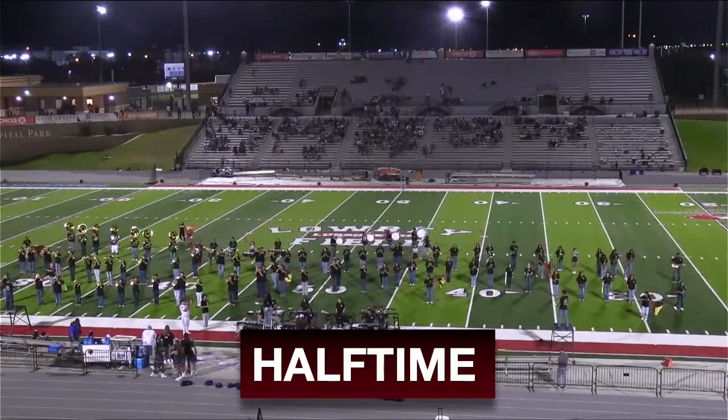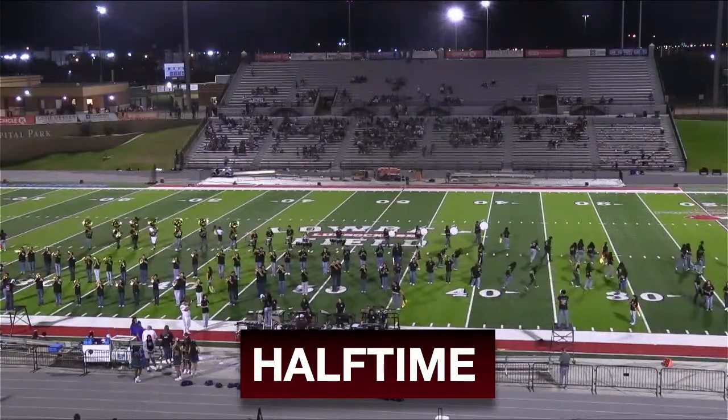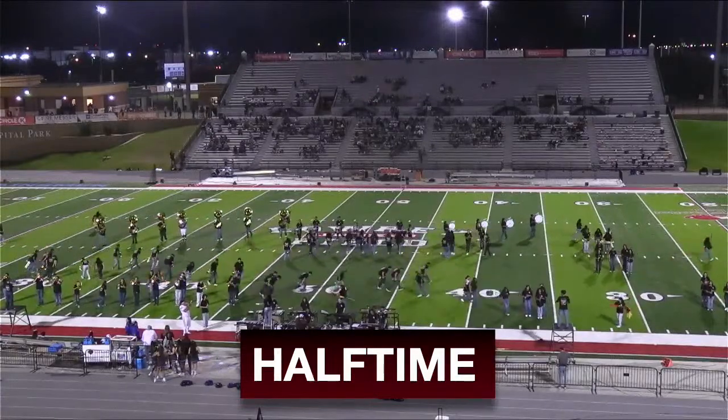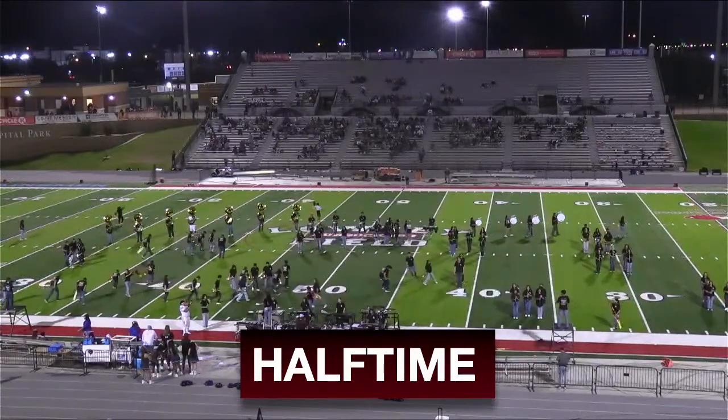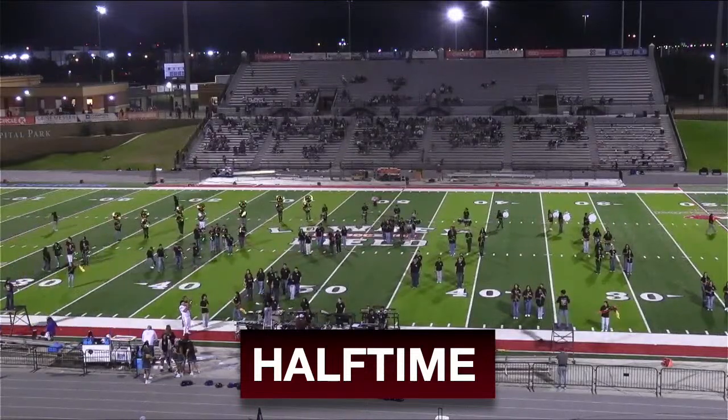Putting on a show here in this second game of the season at Lowry Field tonight. Marching here on the home side of the field and really doing a great job. That's Isaac Cantu, the Whiteface offensive tackle, featured as the soloist on the trombone.